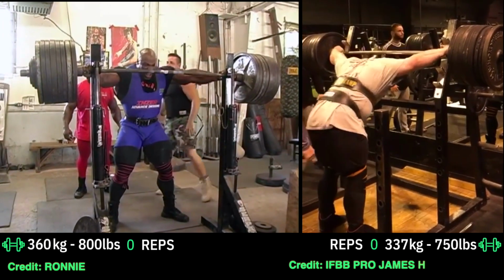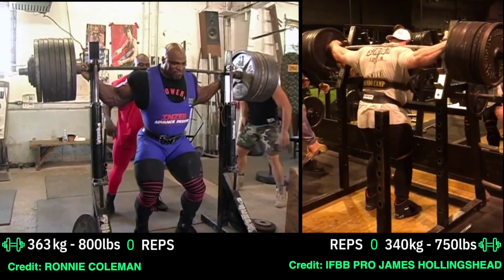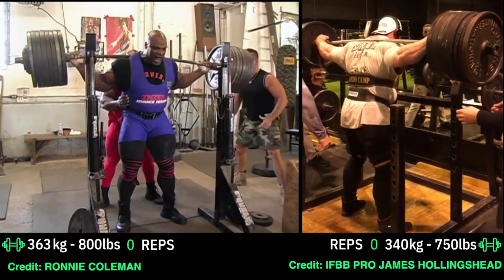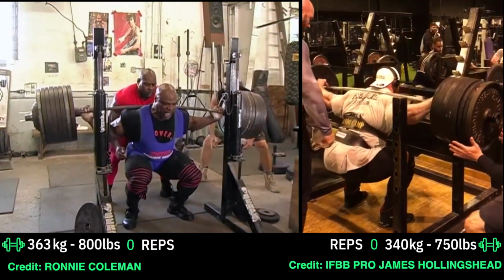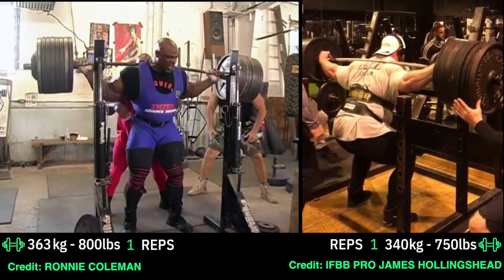The second lift is a squat, and while both athletes are using knee wraps, Ronnie also has the addition of a squat suit, which can provide a significant advantage. Ronnie has a combined weight of 363 kilograms compared to James, who's lifting 340 kilograms, but in my opinion he's demonstrating better control and hitting slightly better depth.